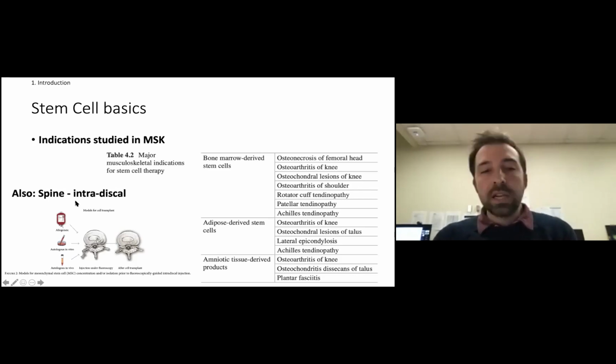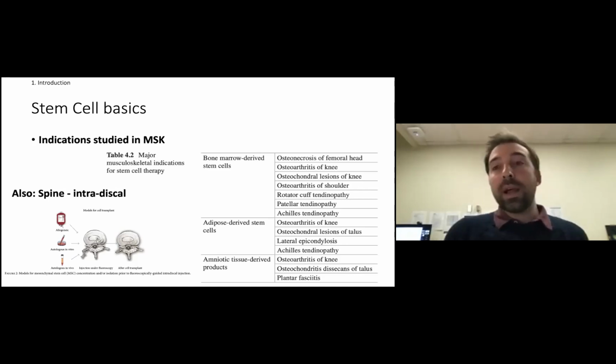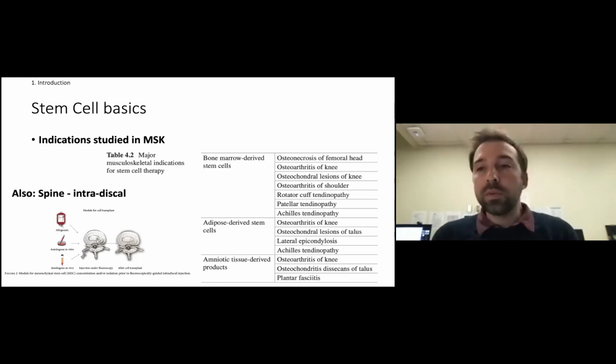I hesitated for a moment, maybe going off on topic and talking about that, but as you'll see today, if the literature for knee OA is poor at best, for the spine world, well, it's even less. So we're far from being able to support it in the spine world, definitely.